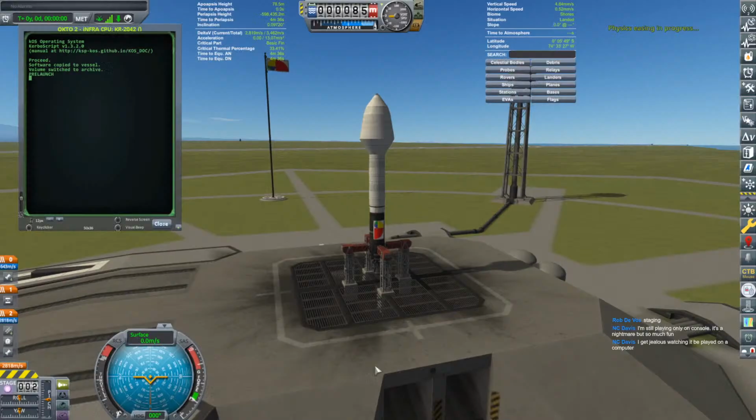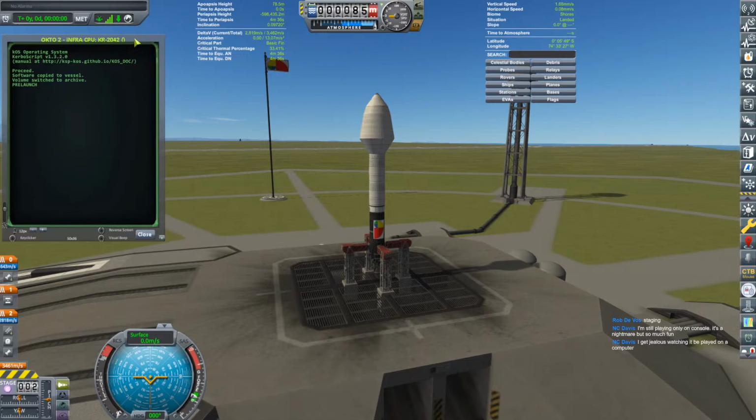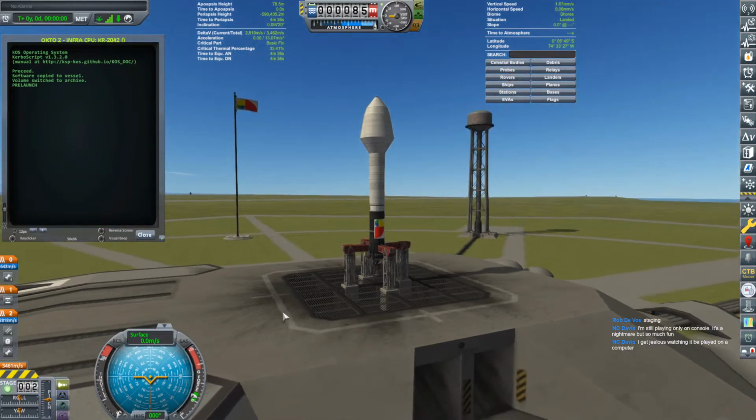So by homebody, I'm assuming they just mean Kerbin on the description of the science, but we'll find out. If it doesn't work, it doesn't work. But I'm thinking next week I'm going to be getting into something with Kerbals again.